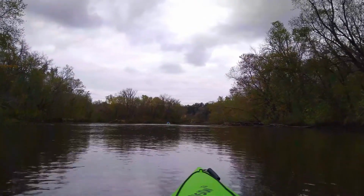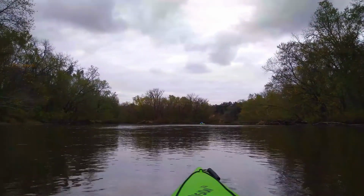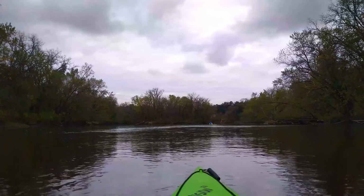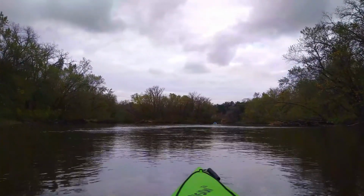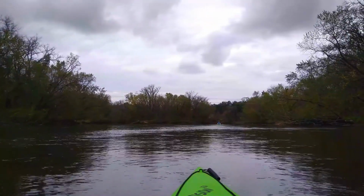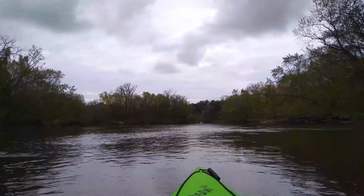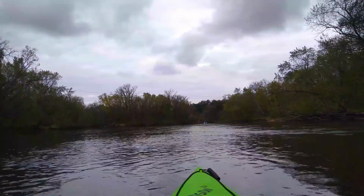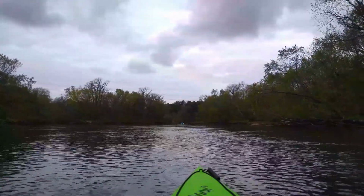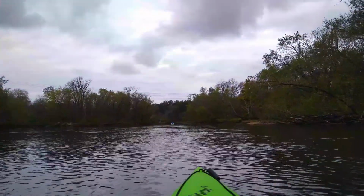Okay, we finally see the high lines that cross the river, which tells us we're probably a good halfway to where we take out. And it's taken us an hour and 40 minutes. We certainly haven't been paddling hard, we've just been taking it easy, but we haven't stopped and gotten out either. So about an hour and 40 minutes to get here. And there they are, the high power lines.